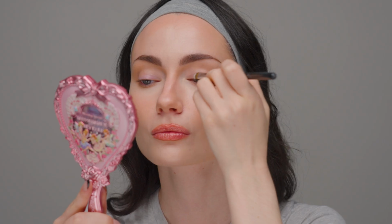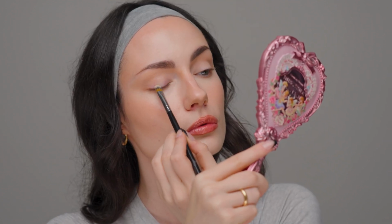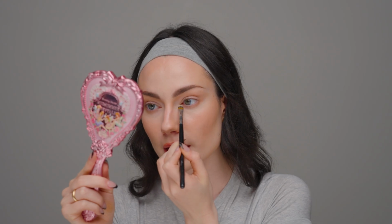I'm also just sweeping that shade on my lower lash line as well, using the same brush just to keep it quick and easy. Now to brighten up the lid a little bit, I'm going in with this matte, like creamy off-white shade on a packing brush, and I'm just gonna press that onto the mobile lid. This is just gonna give the eyes a more awake appearance. I'm also just gonna take that slightly into the inner corner area.